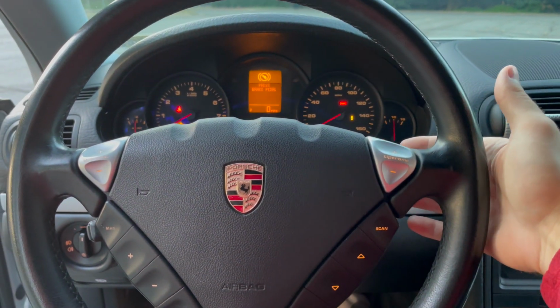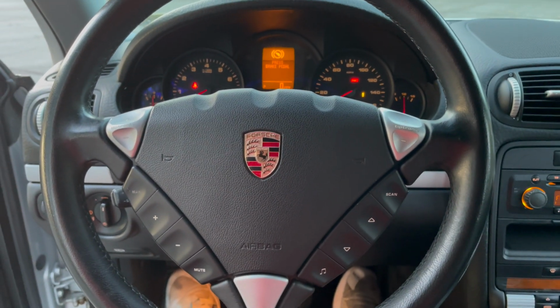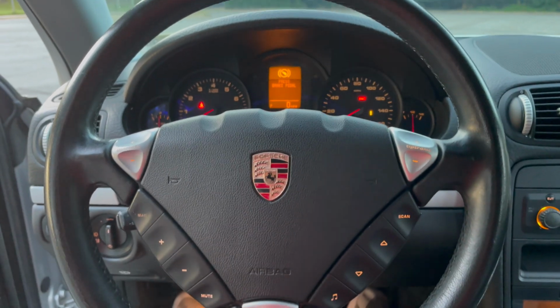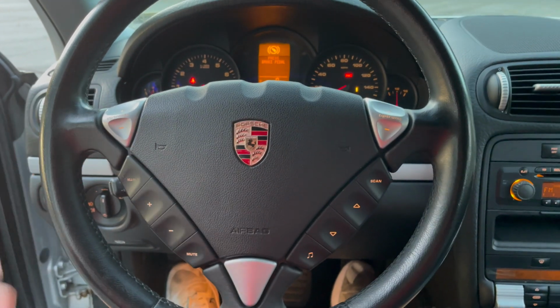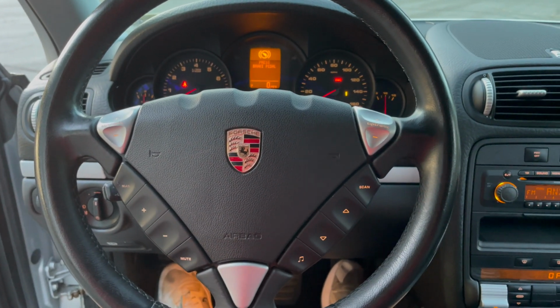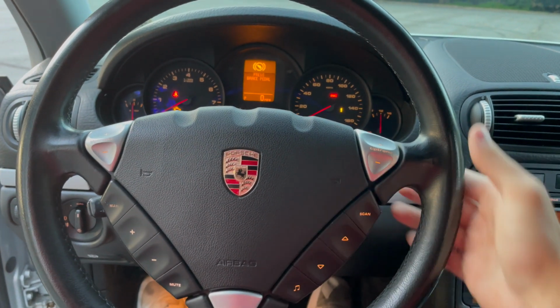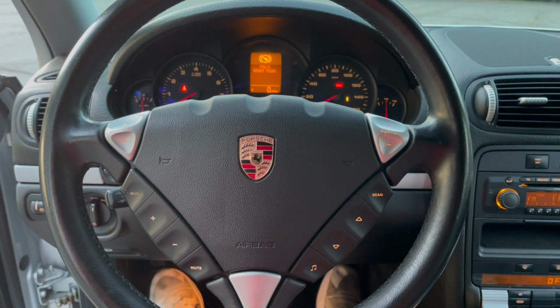If you go ahead and press one of those buttons behind the steering wheel, the illumination will turn off. As you can see, I pressed it again, it'll turn back on. You can do the same thing on the left side. So I'm not really sure what this feature is for. I guess it's to remove distractions from all the lights on the wheel. But the fact that you can do it on both sides is also really interesting.